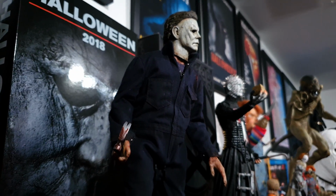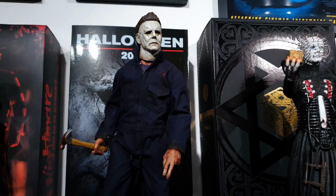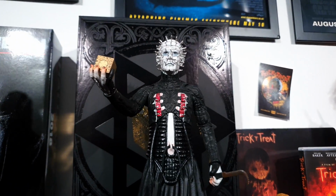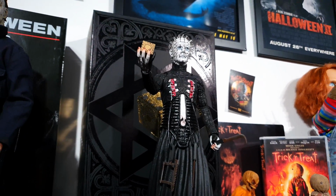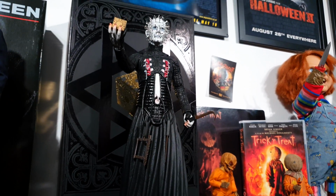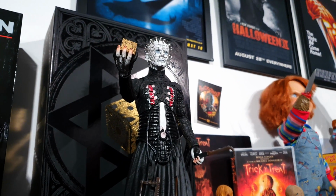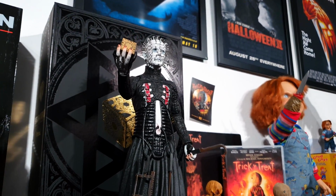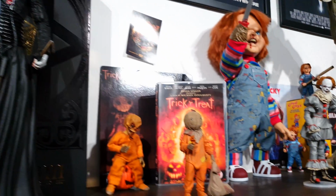Yeah, loving the way that one looks. And just move the arms a little bit on the Mezco Pinhead. He looks fantastic. You might have seen the video where I repainted sections of the outfit to make it a little bit more screen accurate looking. If you haven't seen it, check it out.